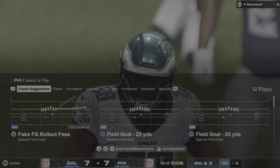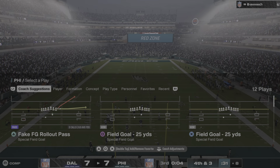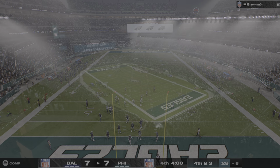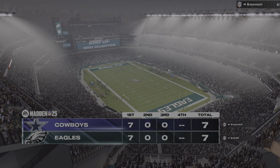4th down. A 4-yard gain. It's 4th down. So the scoring dried up here in the 3rd. Nothing that quarter for either side.